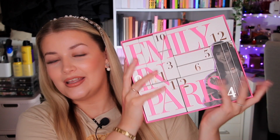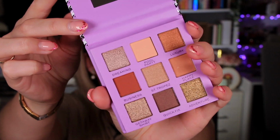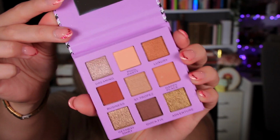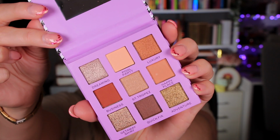So this is what it looks like when you open it up. It is, like I said, a 12-day advent calendar. First up, we have a square one. Starting off strong, day number one, a palette. This is the Saint Tropez palette, which just looks like this. And this is what the packaging looks like. And in here we have pool party, happy place, getaway shirt, quick fix, adventure. So I have quite a neutral palette with a little pop of a goldy, greeny colour in here as well. Very, very nice and wearable.